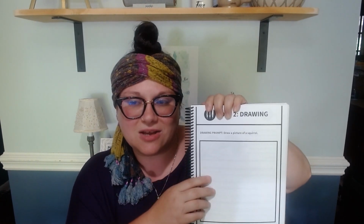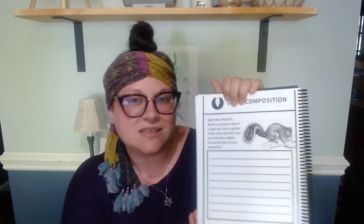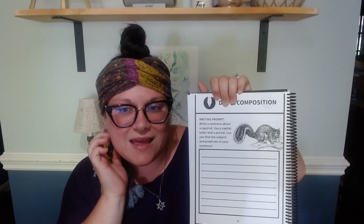Day 2 is a drawing, and it tells you what to draw based on the copywork section. A lot of times we don't do this one because my son draws all the time and draws for other parts of our lessons, and it just hasn't felt necessary. And then here's composition, and we typically do try to do this. And then here is a grammar focus.